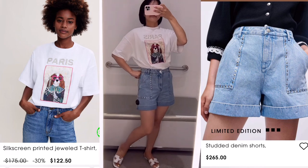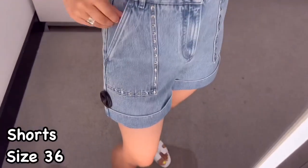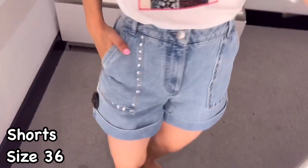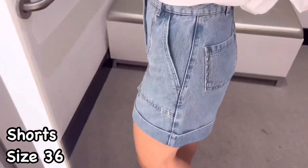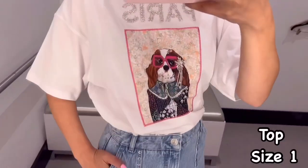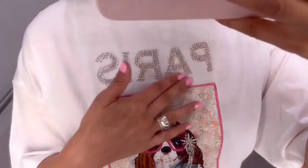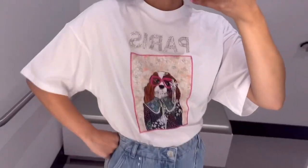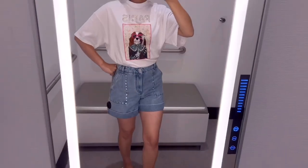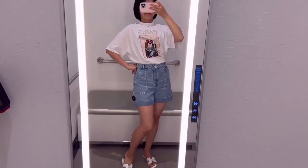Love this jewel t-shirt with denim shorts. The t-shirt is so cute and then you can see bling bling the Paris lettering. Also, I love the stud on denim shorts. There was only size 36 available to try on, but this denim shorts is not stretch at all, so I recommend you get one size up. Love this bling bling t-shirt. The t-shirt is snug fit, so you can get the small size.